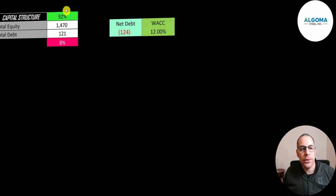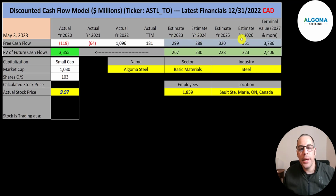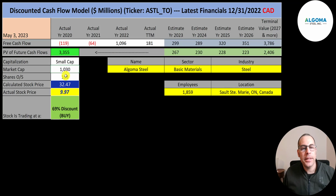We estimated 4 years of future free cash flows. We also estimated the terminal value, which is all cash flows past year 4, that's 3.8 billion. We discounted those numbers back to today using the weighted average cost of capital, and we get a value of the company of $3.4 billion. We divide that by 100 million shares, and we get a calculated stock price of $32.